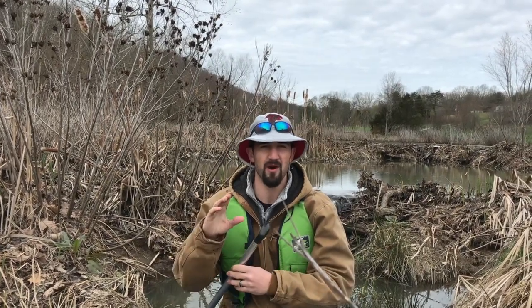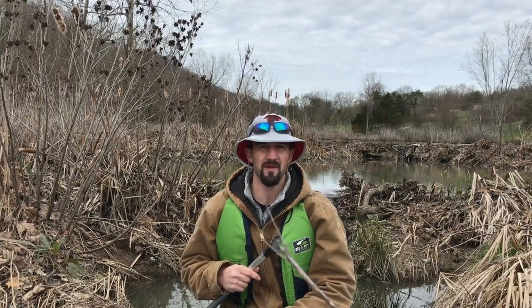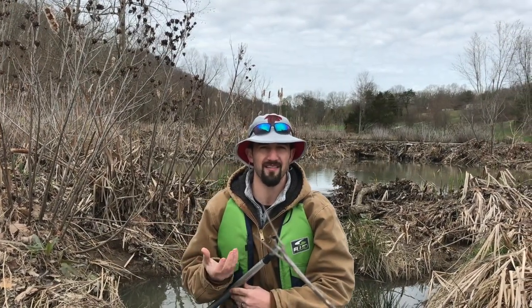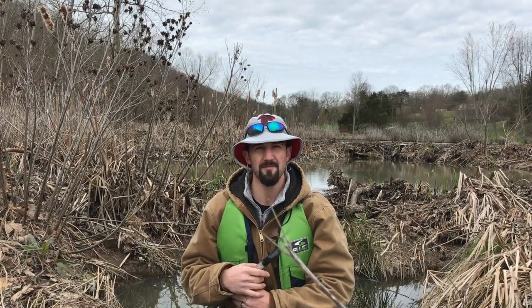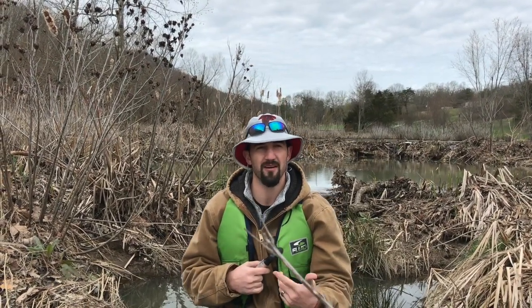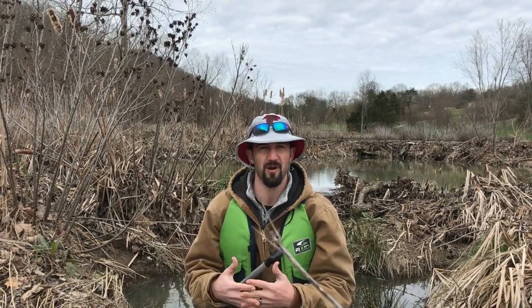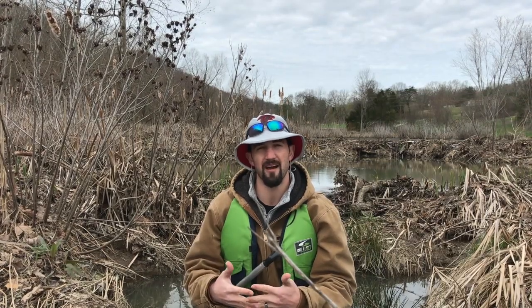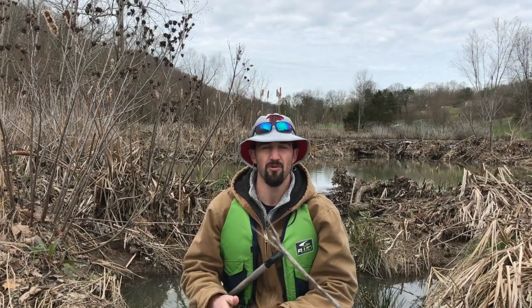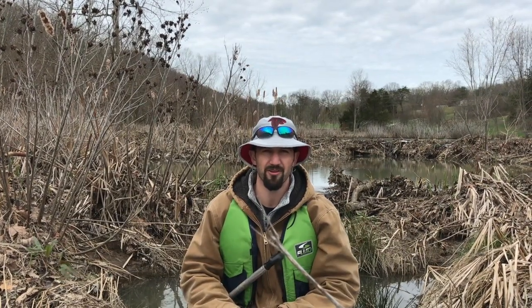What they need is a pond about 3 to 4 feet deep. Any deeper is okay. But they want an underwater entrance to that lodge, and they build it right in the middle of the ponds so that no landbound predators like coyotes, bears, wolves, anything like that can get to them when they're in the safety of these ponds. They can spend up to 15 minutes underwater without coming up for air. That's what we talked about earlier in this video.